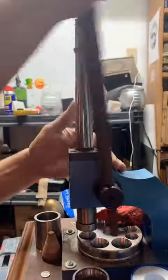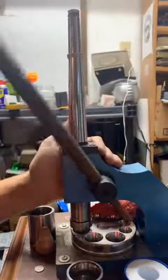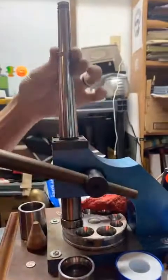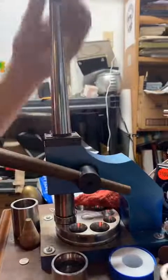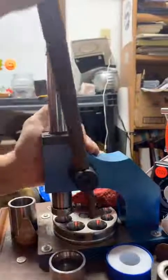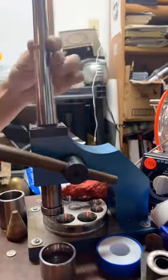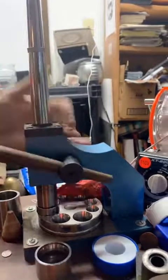Now, this ring in particular is going to be a size 13, which is as big as I can go with quarters. And to get there, I have to use a little bit of help from some fire. So we're just going to stretch this out, shape it a little bit, and then we're going to anneal it to soften the metal up to stretch it out the rest of the way. There we go.